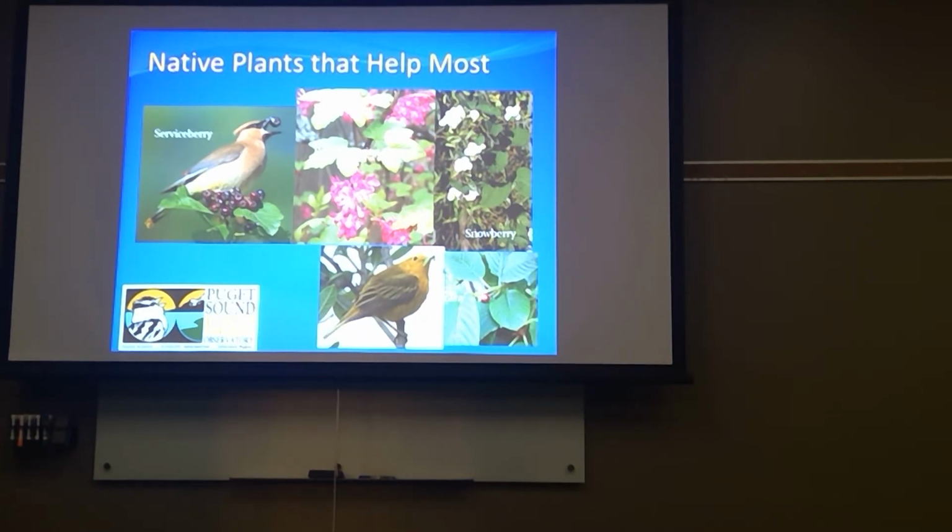Okay, the one in the middle is a flowering currant that happens to be a picture of one of mine. Hummingbirds love this. Chickadees will get on it for the little itty bitty bugs. So will bushtits. And besides that, it's pretty. And even after the flowers are gone, the leaves are pretty. The next one over there is a snowberry.